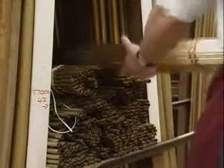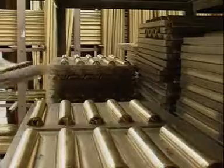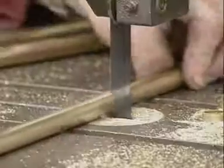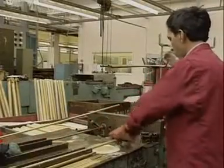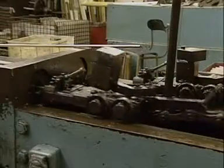Yellow brass, red brass, nickel silver, stainless steel. These are the raw materials of musical instrument manufacture, the input. In the workshop, these raw materials are customised. Pipes are cut into lengths and drawn on a bench, which adjusts length, thickness and diameter. Processing begins.